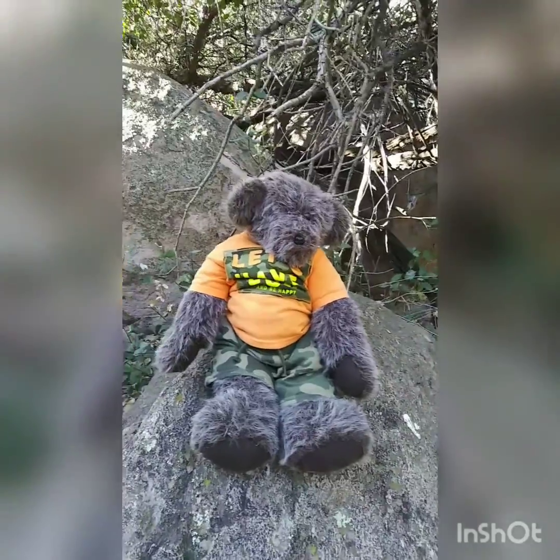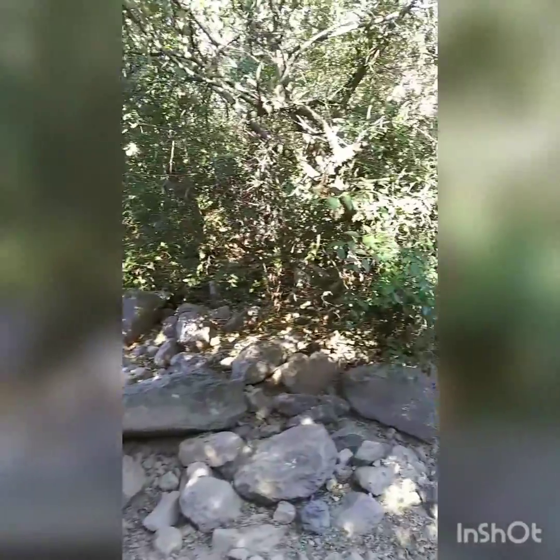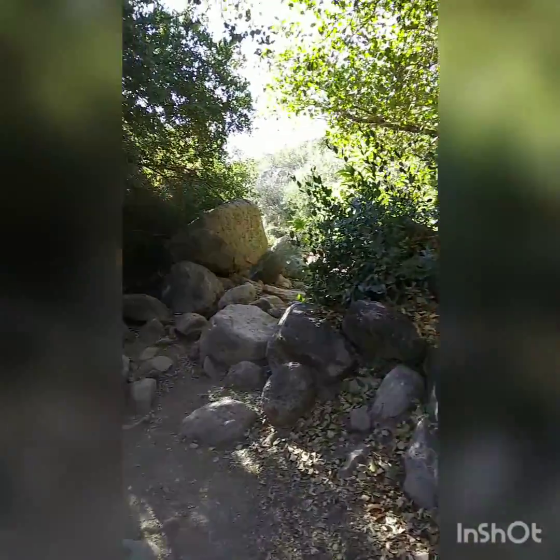This trail is sunny. If you can get a spot where there's a little bit of shade, you might want to take advantage of it. So this is our first shady area. And there won't be that many there. So we're enjoying it as we can.